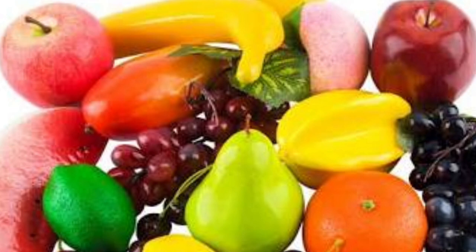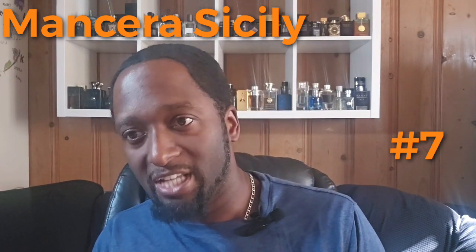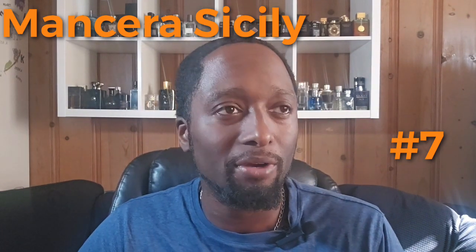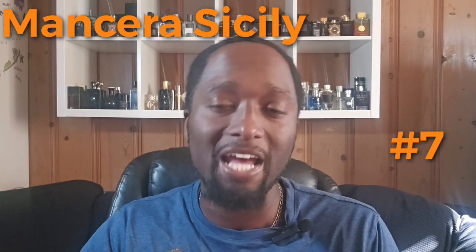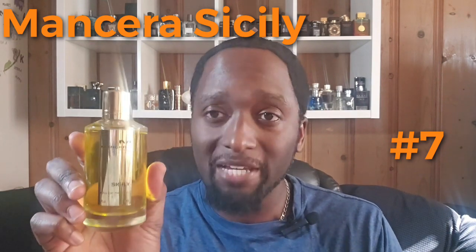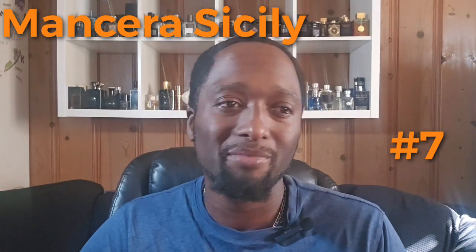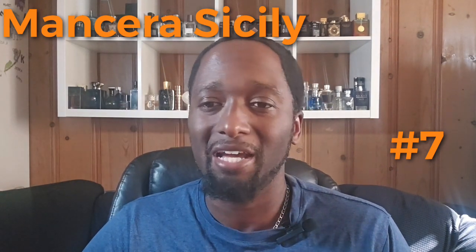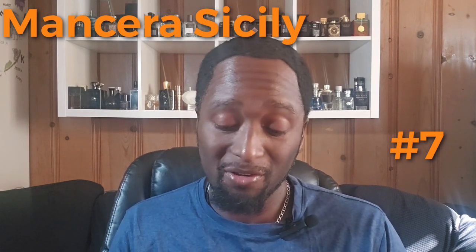We'll be working on that lighting soon, but it opens up with the orange, the grapefruit, it has peach, pineapple, apple, bergamot. It has some rose and some violet and some jasmine. And then it does have some woods and some musk. This is a very playful, happy, friendly type of fragrance. When you wear this, you're just going to have a good time. You can get this in the 60 to 90 bucks range as well, depending on the size. So this is Mancera Sicily, in the number 7 spot.